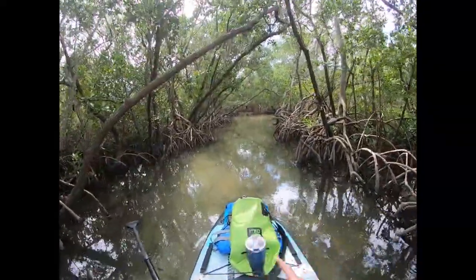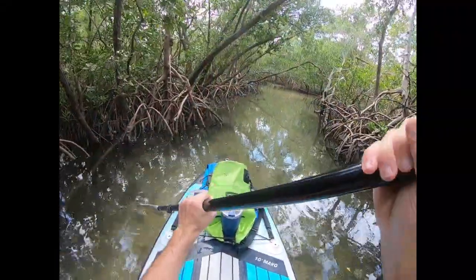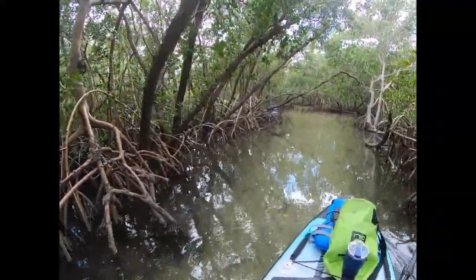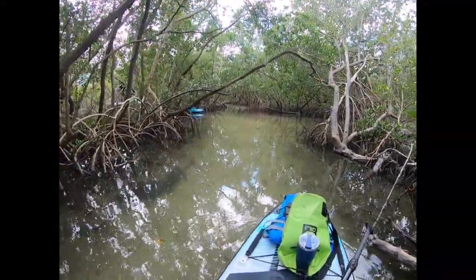Example up here. Somebody got off and is walking around inside the mangroves. It's cool to do. Yeah, they got a whole brigade over here. So maybe 4 is the best one to go and chillax.